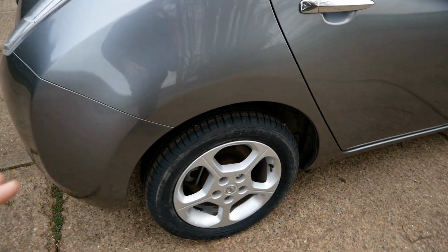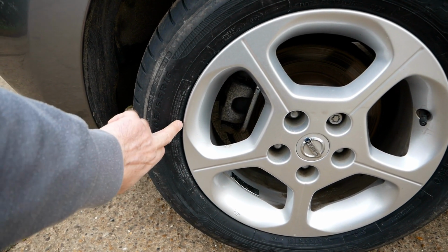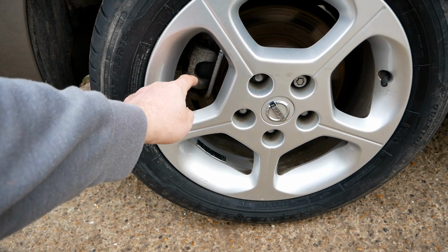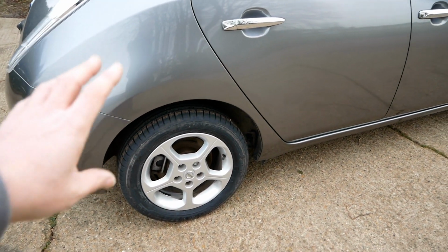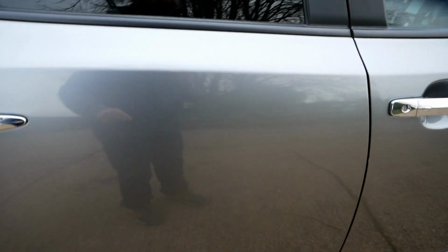Then continuing around this side, this alloy had a little scuff here, very small, not much more than my fingernail, and I've put a bit of silver paint and lacquer on there. There's a little bit of corrosion starting on the inner edge of that spoke, which they do on these Nissan wheels, but as I said before, it is much better than the average at this age. Looking down here, very little to show you. There's a tiny little stone chip there in the paintwork, a little scratch there, but very small.